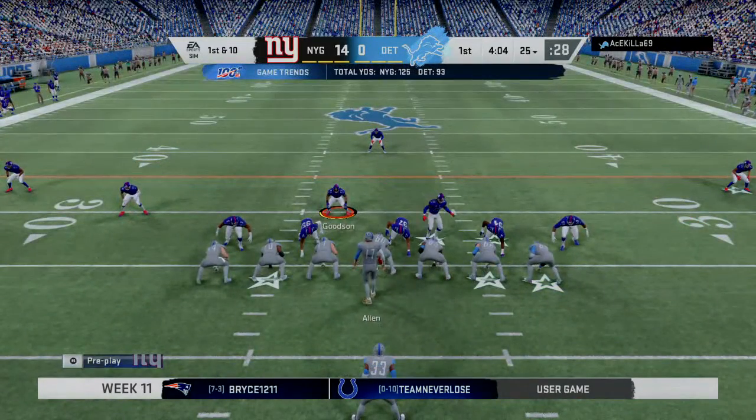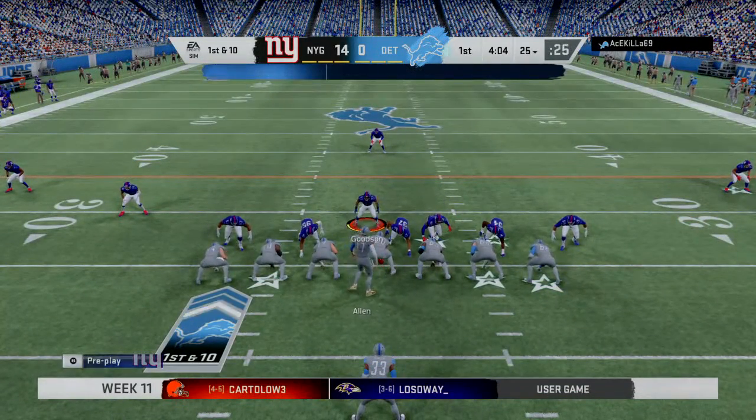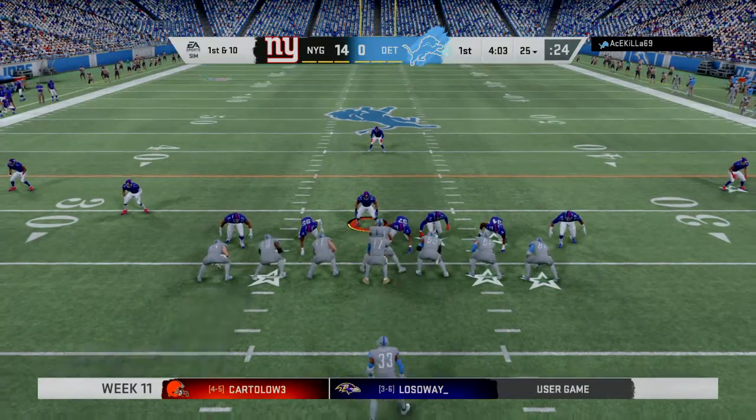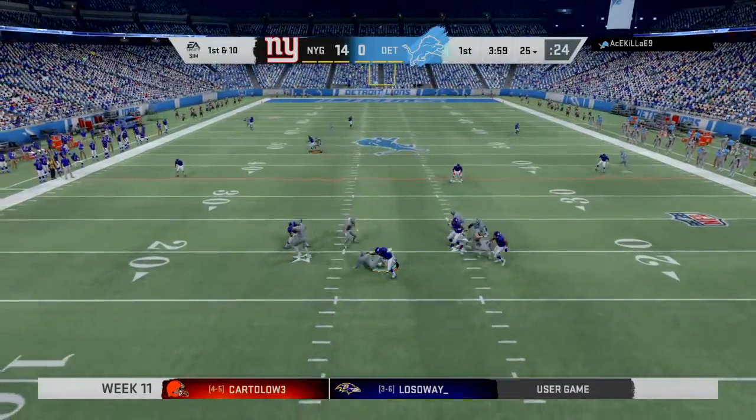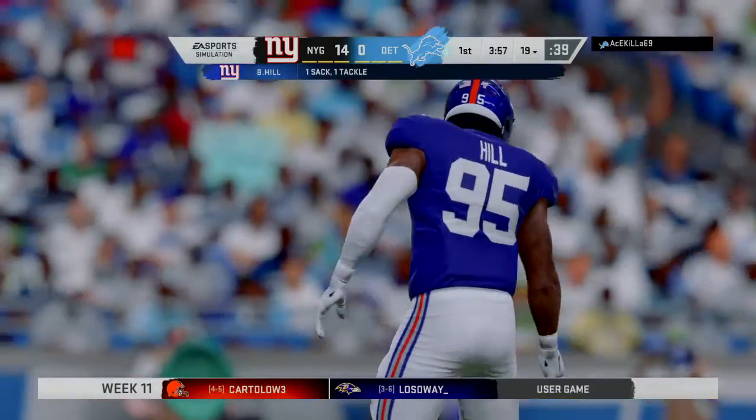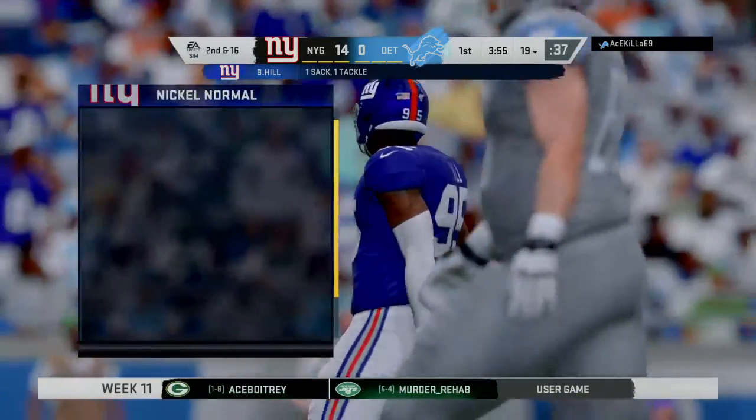The Lions offense ready to kick off their next drive. Already down 2 touchdowns here in the first half. This becomes a pretty important drive, doesn't it? It certainly does, and a lot of the team's script. Nowhere to escape, and he goes down there for the sack.